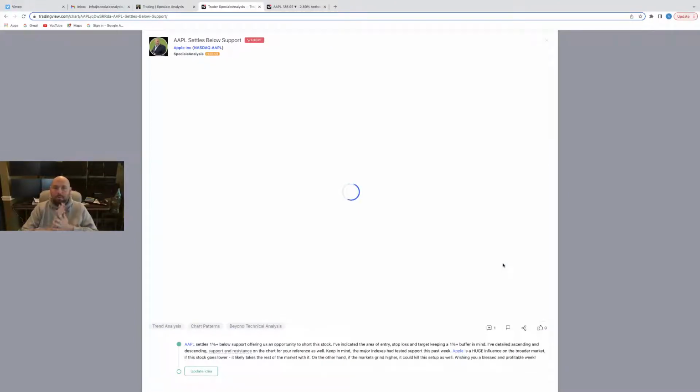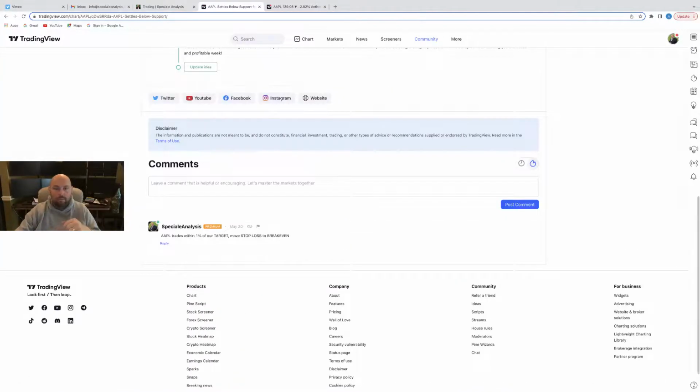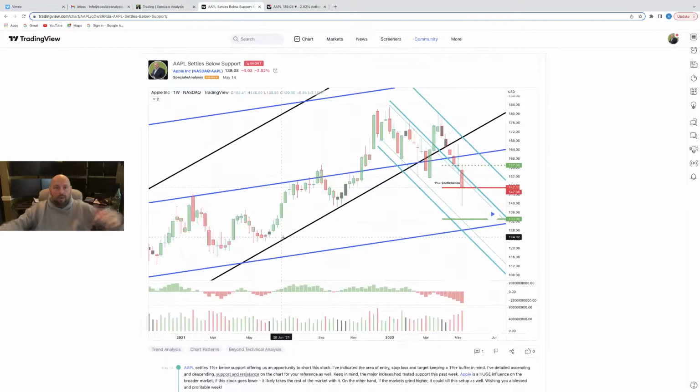Apple settles below support. Give it a second. We're going to take a look at the chart, and then we're going to take a look at the written portion of this as well. I'm not sure why this is taking so long. This usually opens instantly. Let's try it again. Boom, there we go. All right, so now that the computer has caught up with our thought process, we are in business.